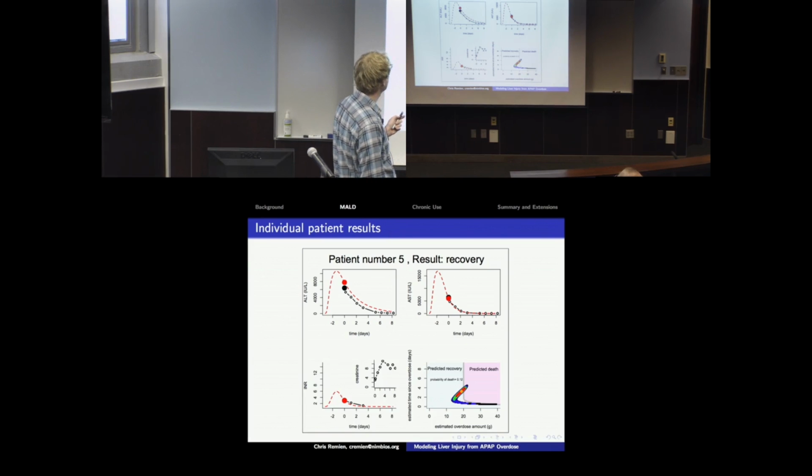Okay, so we only use the data on admission, right? So we're using ALT, AST, and INR on admission. The data point on admission is this black filled-in circle, and the estimated point from the model is this red filled-in circle. And in the time series, each of these is another measurement of the patient.